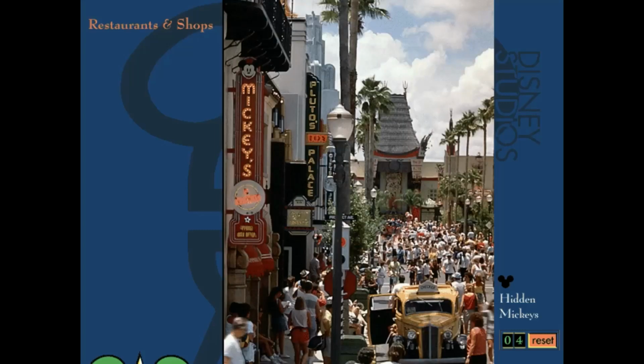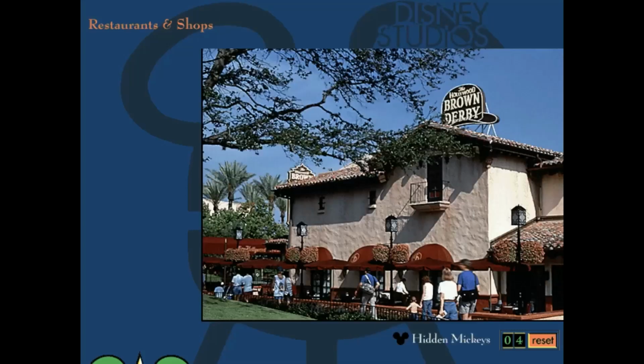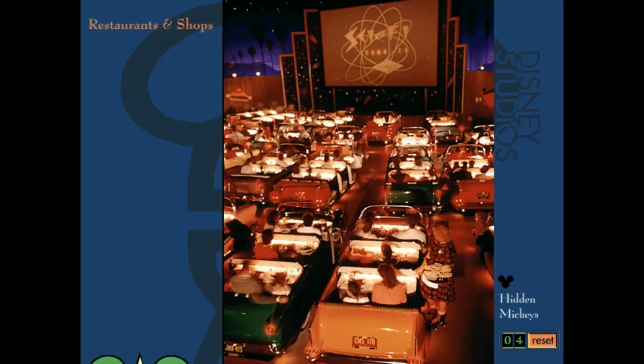The shops at Disney Studios Florida offer a variety of movie memorabilia, character merchandise, and collectible Disneyana. The restaurants serve both hearty and light fare in Hollywood-inspired settings.